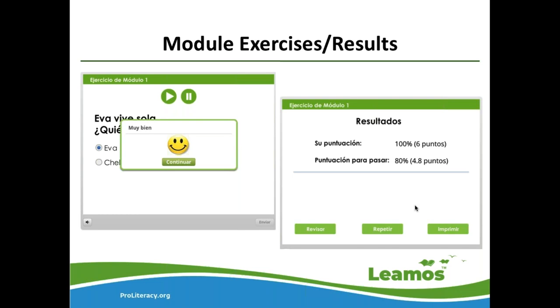The different parts included are reading passages, dictation exercises, and multiple choice questions to evaluate the reading comprehension. The results are shown and narrated at the end of the module. The learner needs to receive at least 80% or better in order to pass and move to the next module. So when the screen is shown, the tutor has to be there with the student to be able to either revise or check back the answers that were submitted. They may repeat the exercise if needed, or they can also print the score that they received.